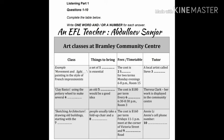So, if the classes are in the park, that's quite a big area. Where do we actually meet? Good point. Everyone usually heads along just before 11 a.m. and they meet each other at the top of Victoria Street, at the Station Road end. So, on the corner? Great. And the tutor is... Annie Lee.